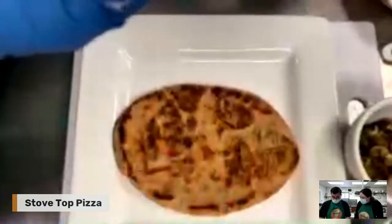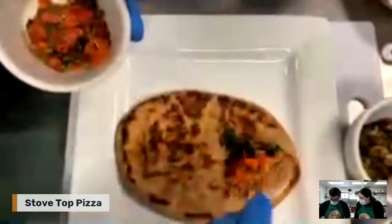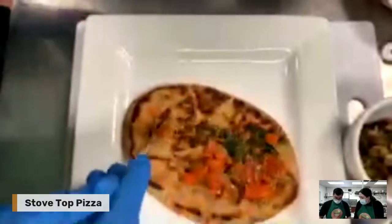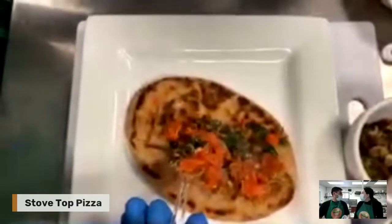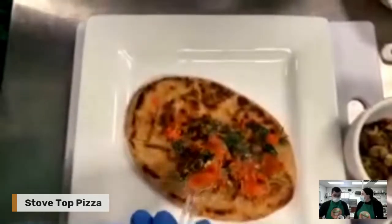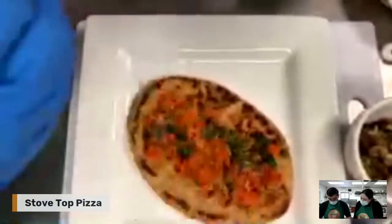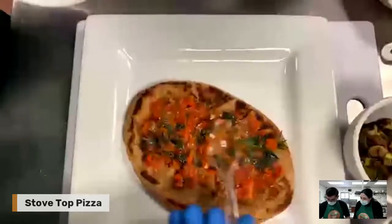I'm going to add the arrabbiata sauce to the naan bread. For how long did you cook the bread? Did you put it on the skillet? Yeah, we put it on the skillet. It's very toasted on each side. It's everybody's preference how they want the bread, if they want it either to be softer or more crispy. Yes. Perfect.